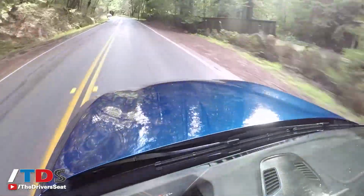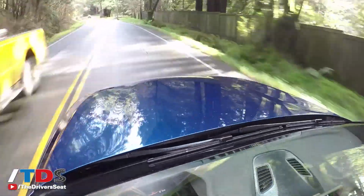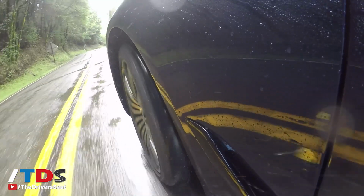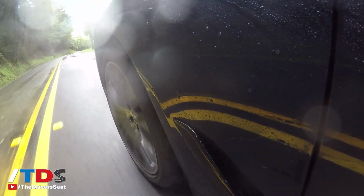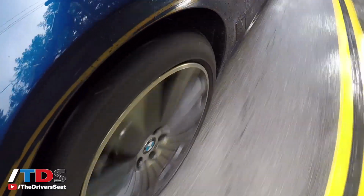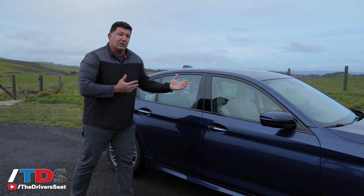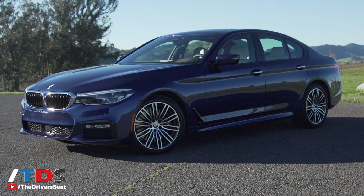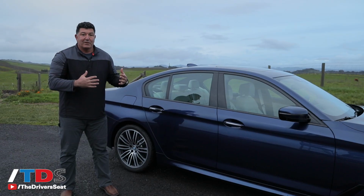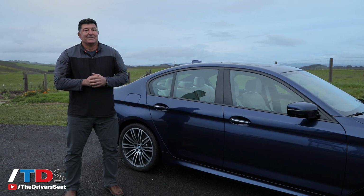Back here, what they've done is they've added these vents from the bumper to help push air through here and come out back here, and that helps improve aerodynamics and fuel economy. So overall, I really like the style. It's, again, if you look at it from a distance, it doesn't look that much different from the outgoing 5 Series, but when you get in it, you notice it's a little bit roomier and it's a lot nicer.